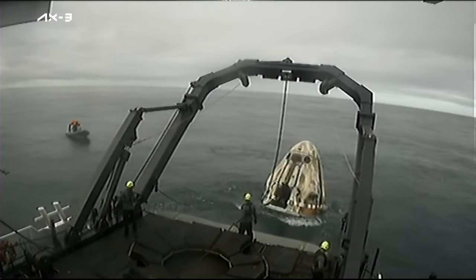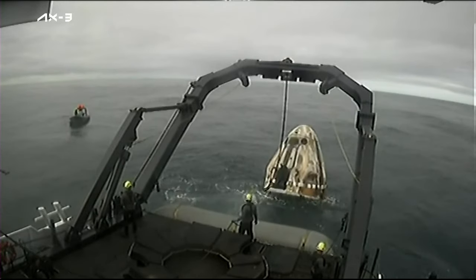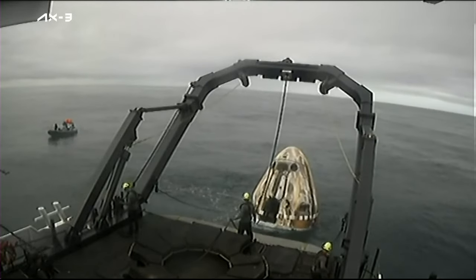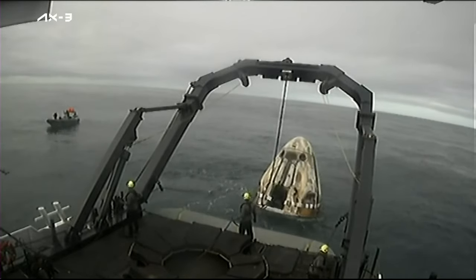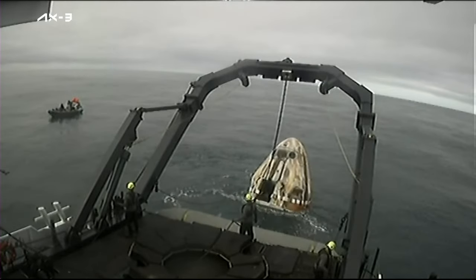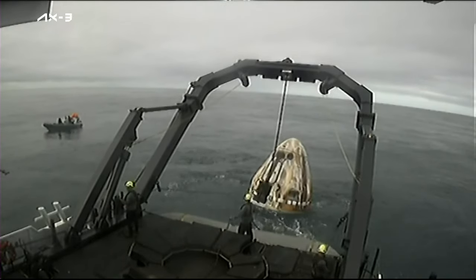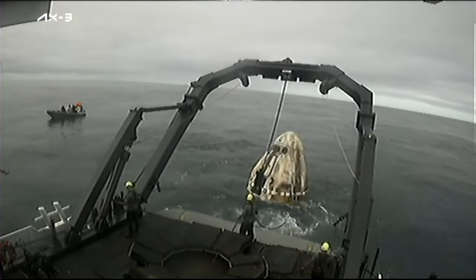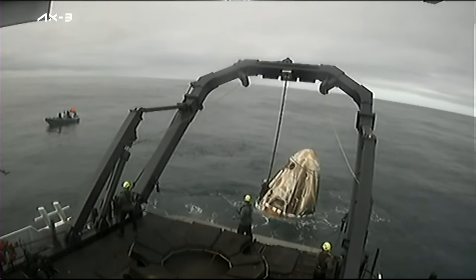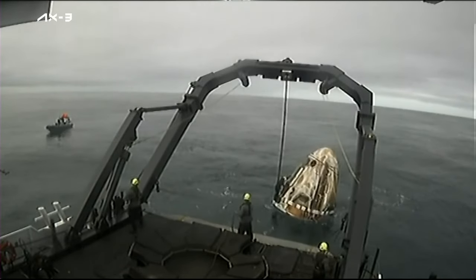Good update there, just about 5 minutes away from lift. Again, once the capsule is in that nest on the deck, that nest will actually slide forward to put Dragon next to a platform that will make it much easier for the crew to egress the Dragon capsule. Right, and once they egress, they'll be greeted by SpaceX and Axiom medical professionals to just ensure everything's going all right, do those first initial checks, and then at that point, the crew is able to step out and take their first steps in a number of weeks.